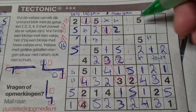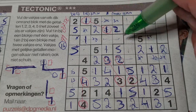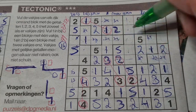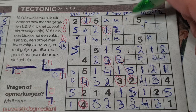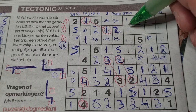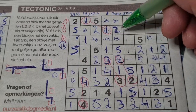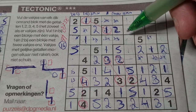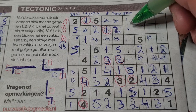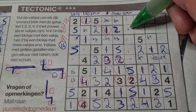Alright, these 2 boxes can be 2, so the 2 could be here, could be there. Here 2 numbers left in this W area shape again. 3 and 4, 3 and 4. Well, I think this box should be a 1, because this box cannot be a 3 because we have a 3 here, a double 3 here, and a double 4 here. So it can be 3 or a 4. Well, it's not true. That conclusion, I need to wait.